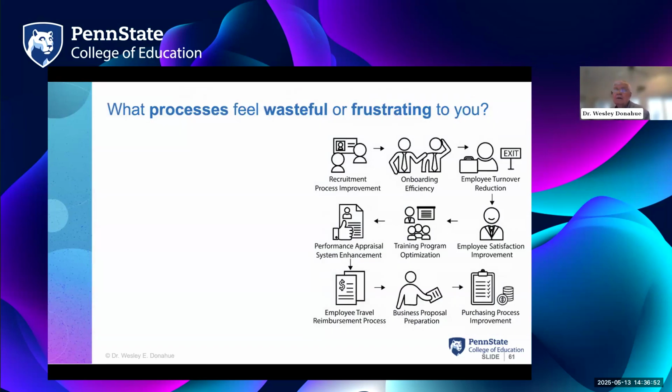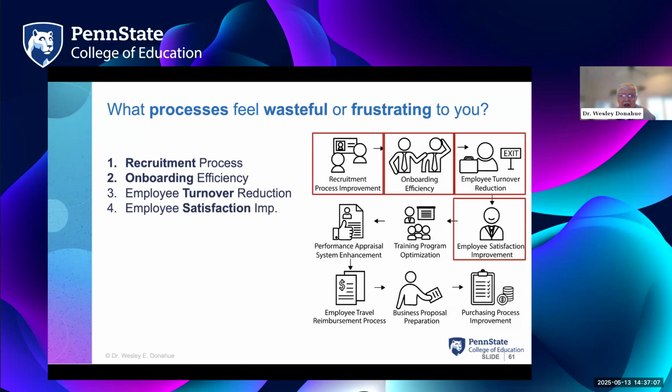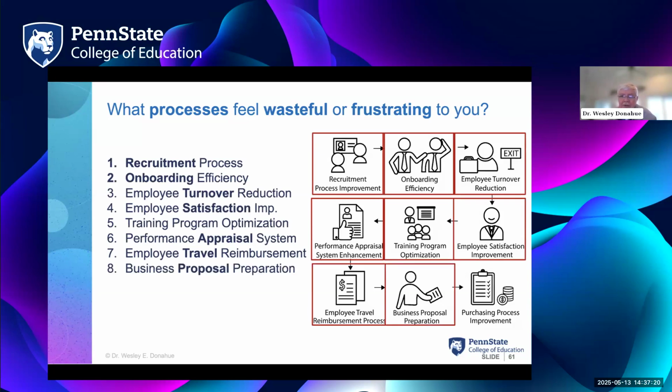So with that, let's get back to the original question I had for you. What process do you feel is wasteful or frustrating to you? You think about all the ones here: recruitment, onboarding, turnover, employee satisfaction, training programs worthless, performance appraisal process worthless, travel process too long, business proposals too detailed, purchasing process. You think of whatever it is. What were the processes you put down?